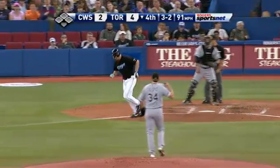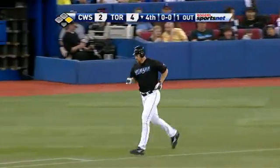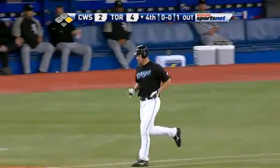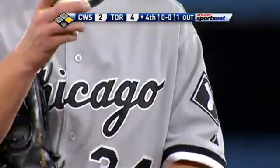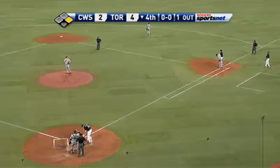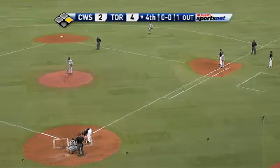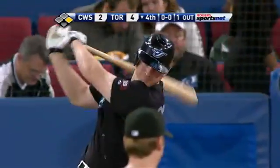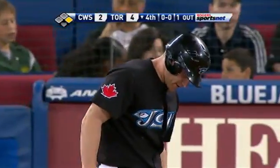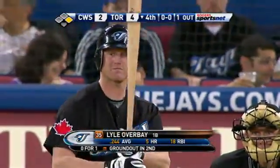Ball 4 to Rolen. It's been a rough go in this inning for Floyd. 2 singles, a home run, a walk now. Still just 1 away. But this is the way the season has gone for Floyd. In his last start in Cleveland, he gave up 11 hits in 5 innings. His last 3 starts, he's given up 27 hits in only 16 innings pitched.